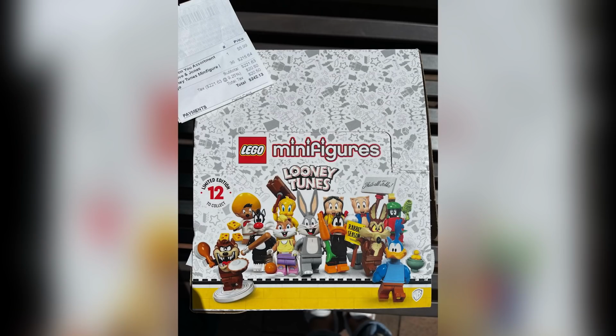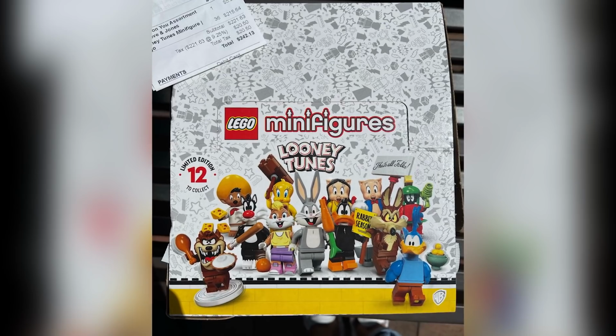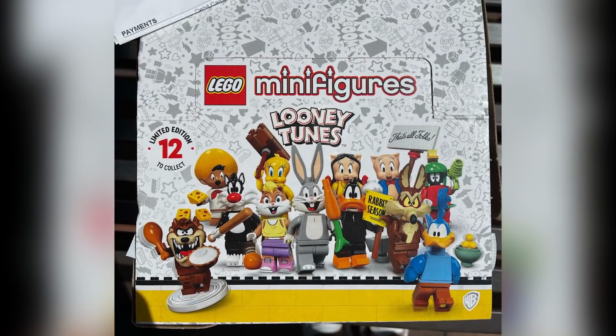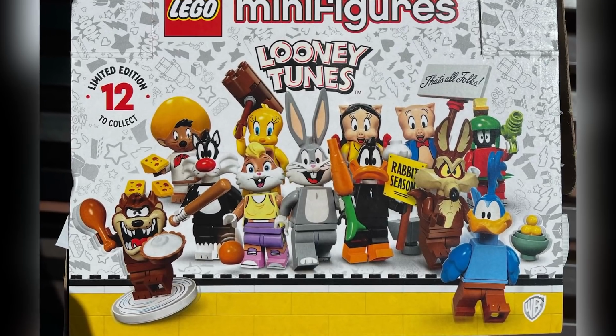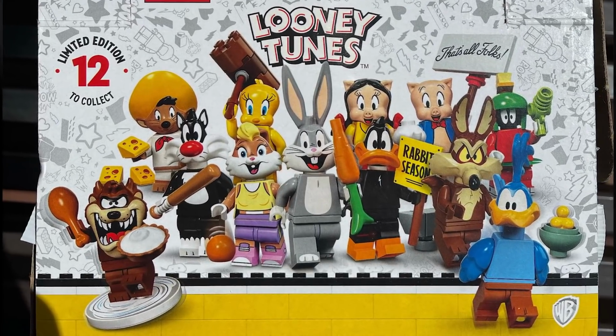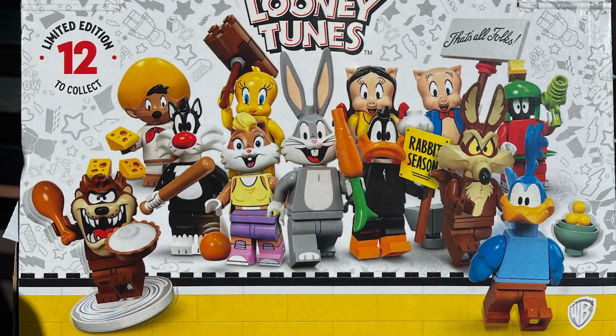Alright, it is official. We can now start talking about the Looney Tunes collectible minifigure series. There's only 12, and so far the official LEGO pictures haven't been revealed, but they have been selling in stores. So now we get our first looks at the Tasmanian Devil, Speedy Gonzales, Sylvester and Tweety, Lola and Bugs, Porky Pig and Petunia Pig, Daffy Duck, Wile E. Coyote and the Roadrunner, and Marvin the Martian. They all look detailed pretty much just right.